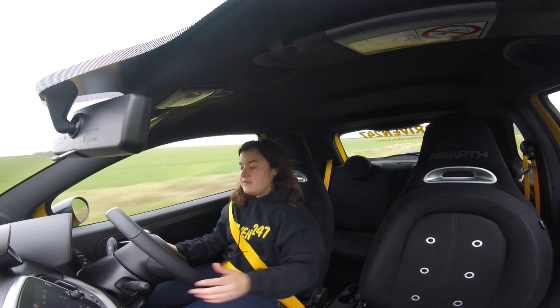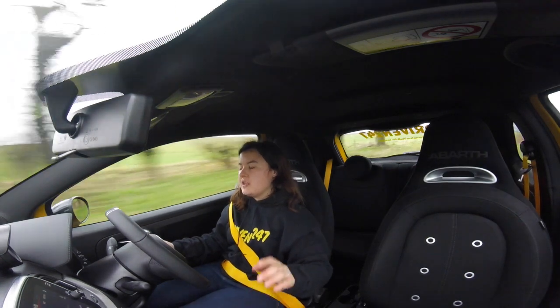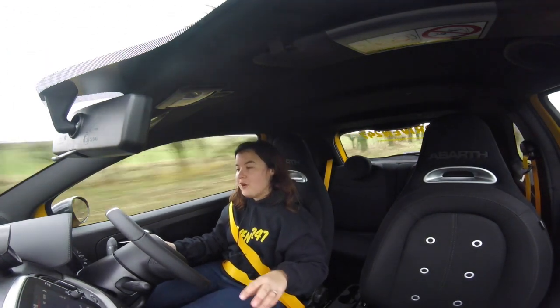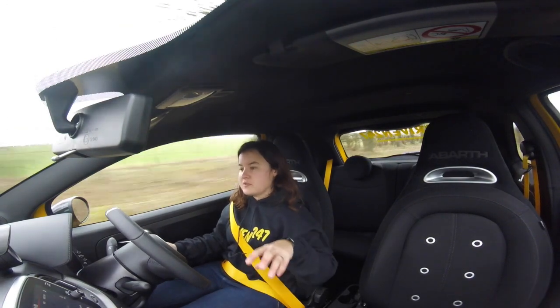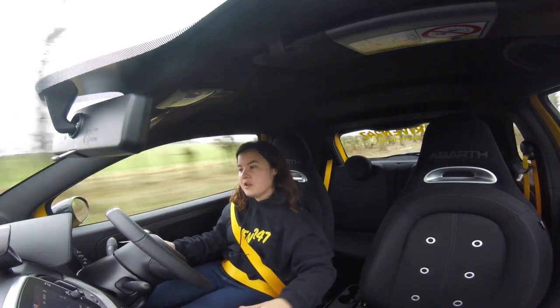I actually really like the leather steering wheel and the leather gear knob. In the comp I used to have an aluminium one, which was really cold in the winter, and it was quite a different throw because it was like holding a big ball and sort of shoving it around.